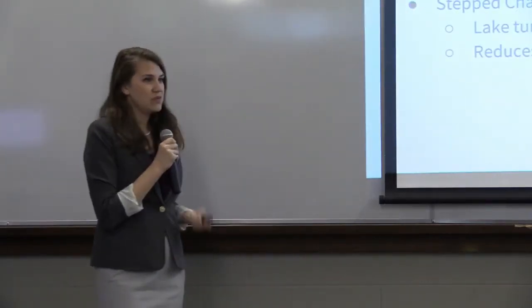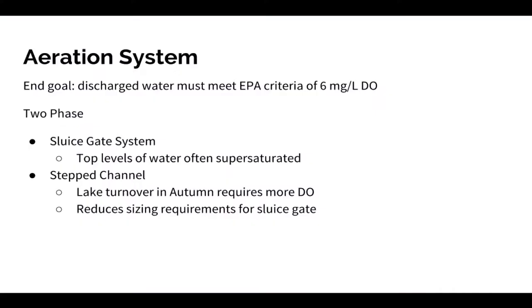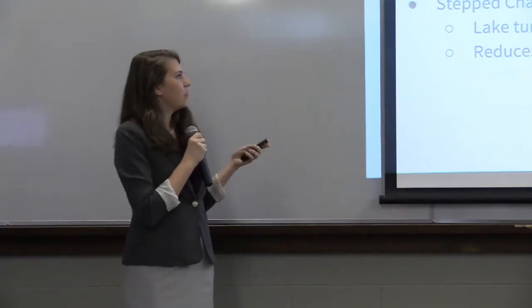So the aeration system is actually a two-phase system. First, we have a sluice gate system, which will have that mixing effect. Like Austin mentioned, we have the two sluice gates, one at the bottom and one at the top. And then the second part is the stepped channel, which helps when we have lake turnover.